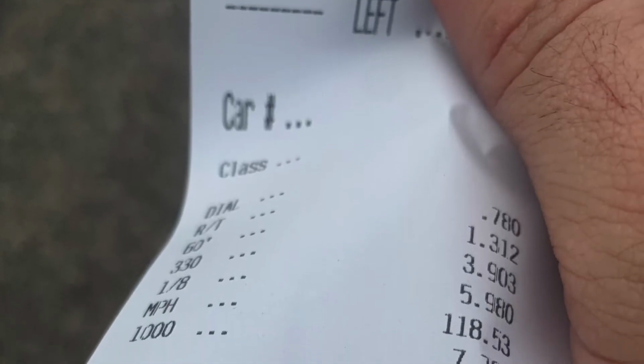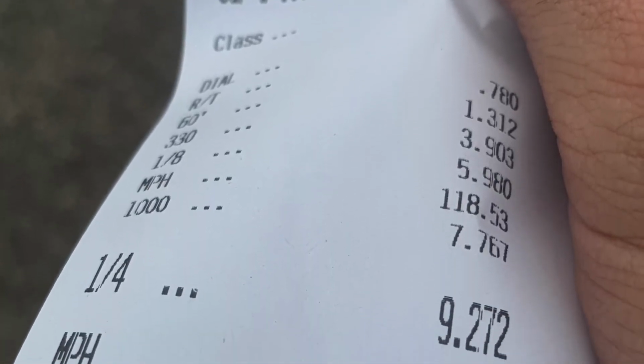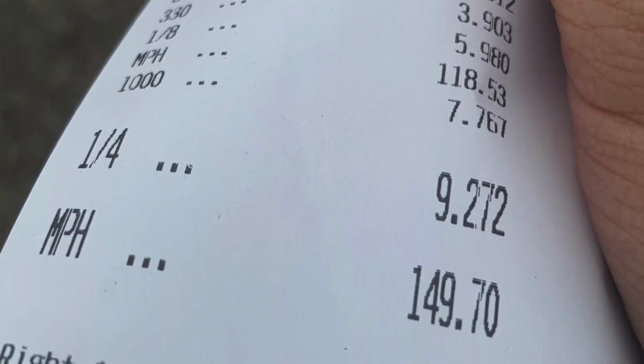And so went and got my time slip and saw 9:27 at 149.7. Only the second quarter mile pass on the car. Things are starting to come around. We're starting to find out what the car likes, what it doesn't like.